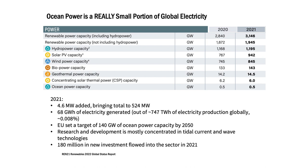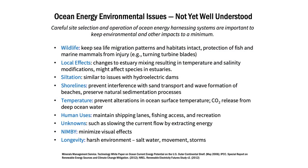So there's some interest. The EU recently set a target for having some ocean power capacity by 2050, but really it's early stages. So this is what's happening now.